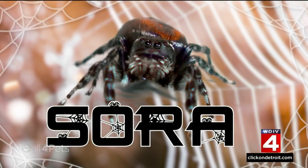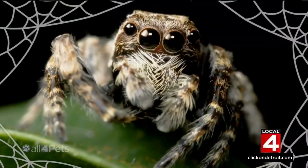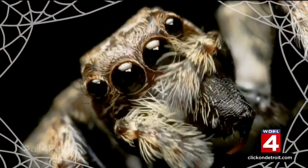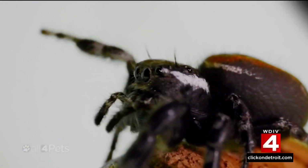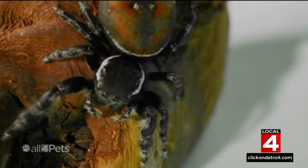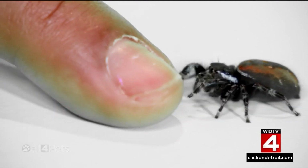Sora is a jumping spider, which are popular on social media because their big eyes and fuzzy legs make them some of the most adorable arachnids around. Sora is a senior spider, which means her jumping days have passed and her vibrant colors are a little faded. She's not webbing as much as she used to. She's not able to grip her enclosure and certain surfaces as well as she used to when she was younger. But Sora was once so spry, she escaped her enclosure.